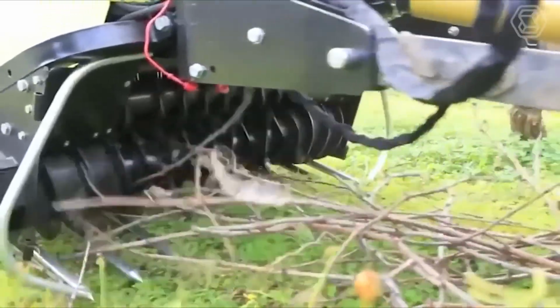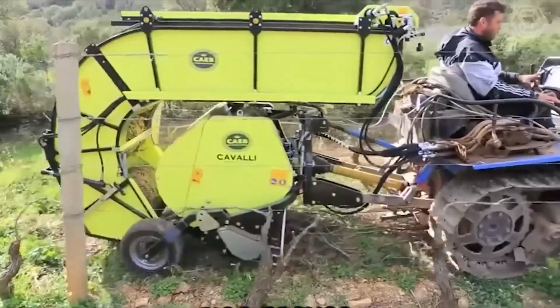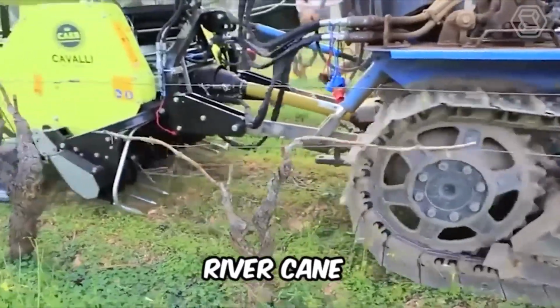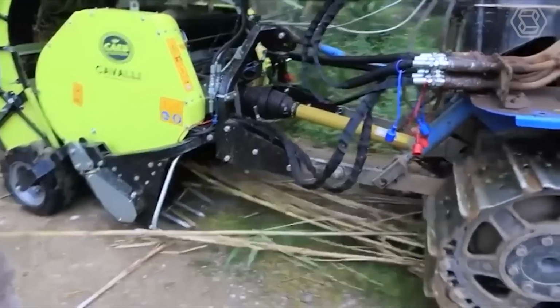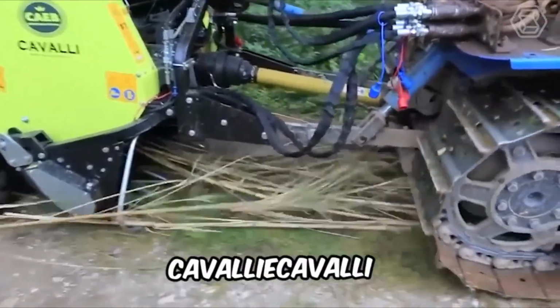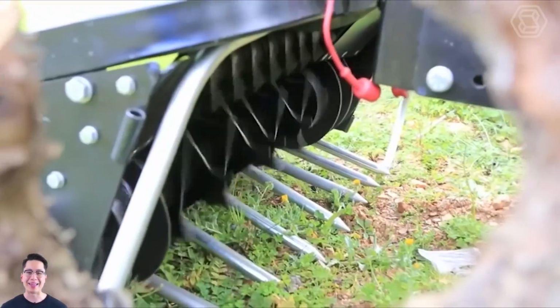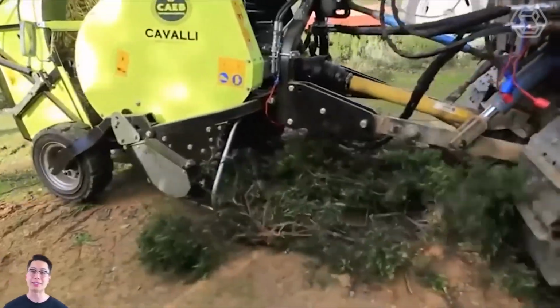In this video, agricultural company Pigo Franco uses an innovative baler for small sticks, twigs, river cane, and Mediterranean shrub trimmings. The new machine, sold by Cavalli e Cavalli, produces wood bales weighing from 44 to 66 pounds, depending on the type of material and its freshness.